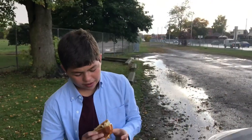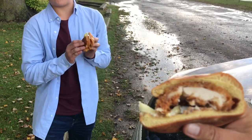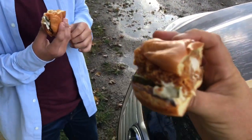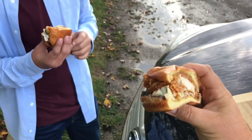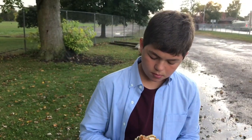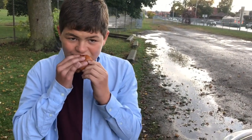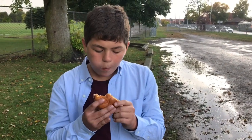Next up, we have Popeyes, which I'm very much looking forward to. Yeah, I'm excited for this one. I love the pickles in a chicken sandwich. I know the focus is bad there, sorry, but the pickles look just that much better on this one. They do, they look a lot more there. Oh, wow.